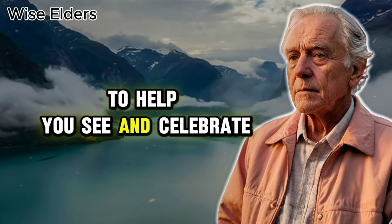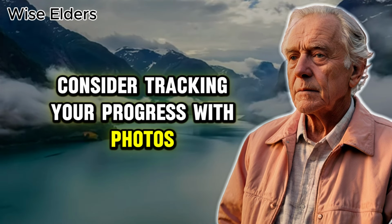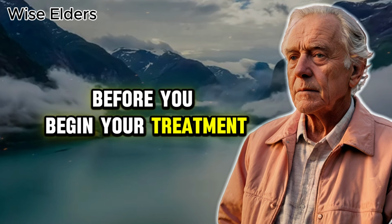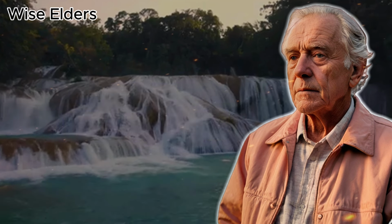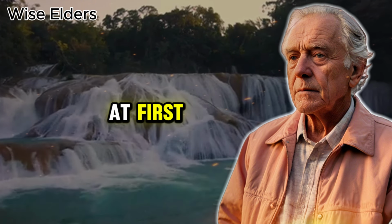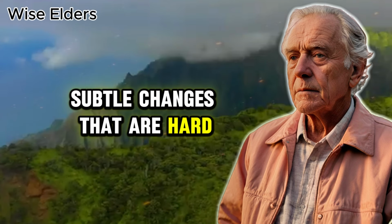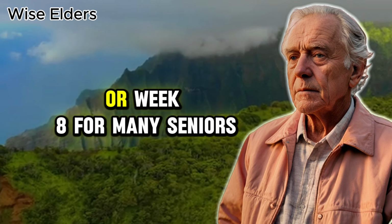To help you see and celebrate these changes, consider tracking your progress with photos. Choose a spot with good, natural light, and take a close-up picture of your age spots before you begin your treatment. Then, once a week, snap another photo in the same spot, at the same time of day, if possible. This might feel a little silly at first, but you'll be amazed at how much more you can notice when you look back over several weeks. Subtle changes that are hard to spot day by day become obvious when you compare week 1 to week 4 or week 8.